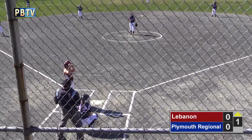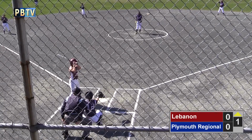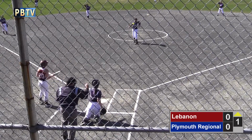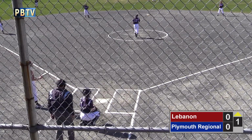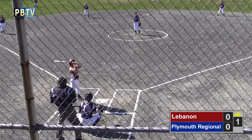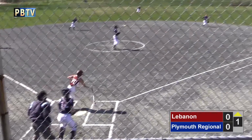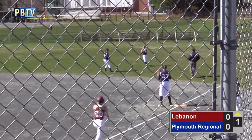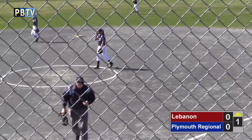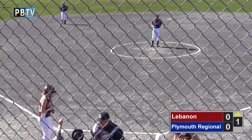Here we are for the top of the first. Plymouth will take the field, and the first hitter here for Lebanon. First pitch is a strike there. Pat, what'd you see in that pitch? Well, Jeevan's really bringing the speed, and she's throwing it a little close to her, so I think she's trying to scare her. Pitch 2 is hit into right field. That's caught, and that'll be out number 1 of the inning. So right there we have an early hit, but it's good fielding there by Plymouth.